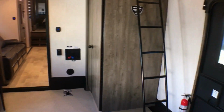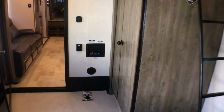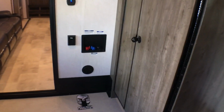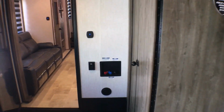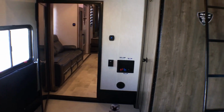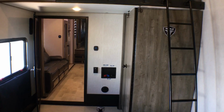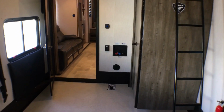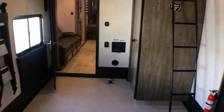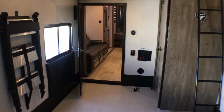Now, a note on that, if you do use the washer-dryer connections back here, you will not be able to fold down this portion of the wall. So you will lose a little bit of garage space if you do opt for the combo washer-dryer or stackable. So just keep that in mind. All the windows back here are going to open for ventilation as well.